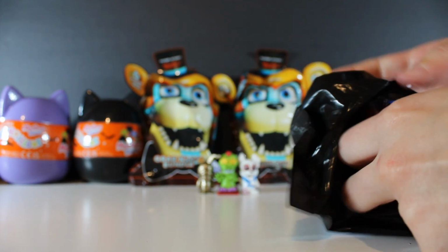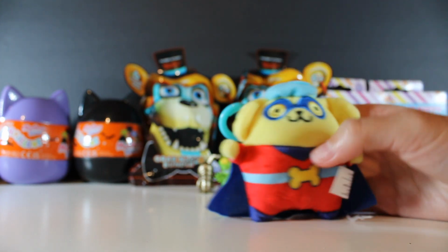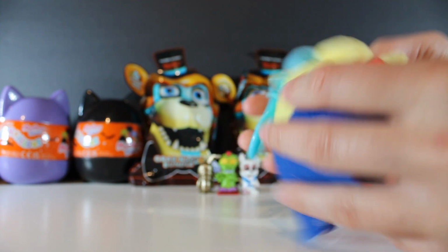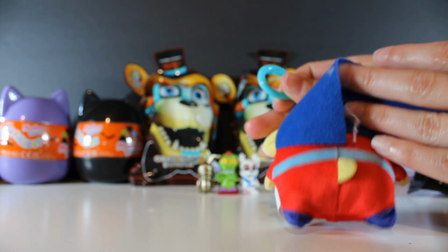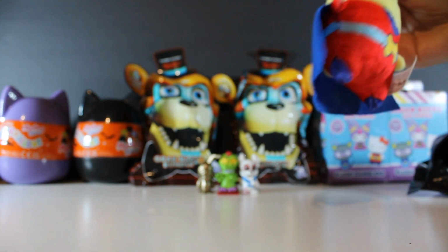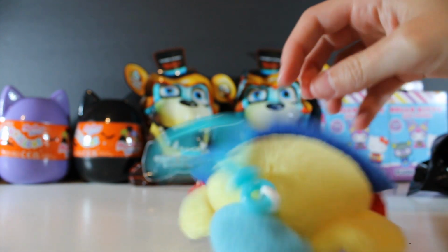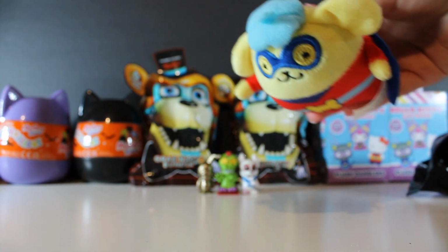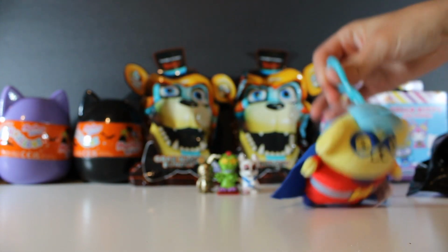Did we get it? Oh no, we got cute. This is really pom-pom cute. Curry. Yeah. Got some fuzz on him. Yeah, he's got some little fuzz. Some loose fuzz. I like the pose with one fist up, kind of looking like he's flying. Yeah, it's cute. That's a nice costume for him.